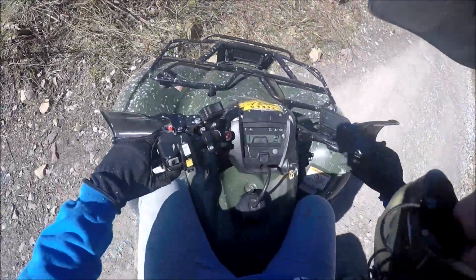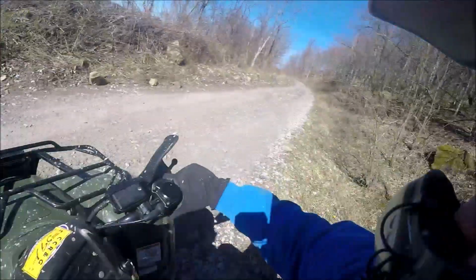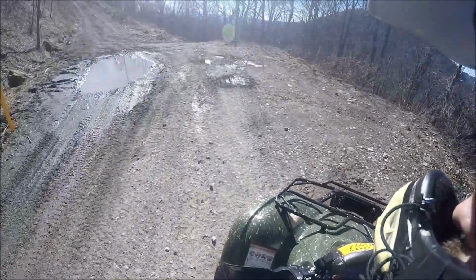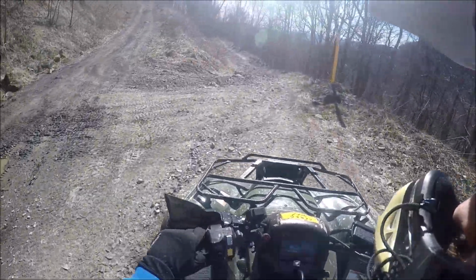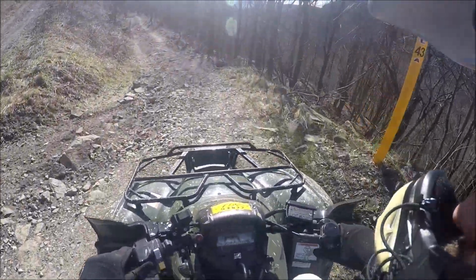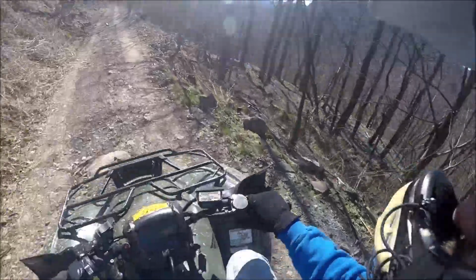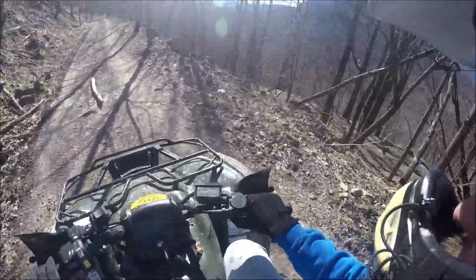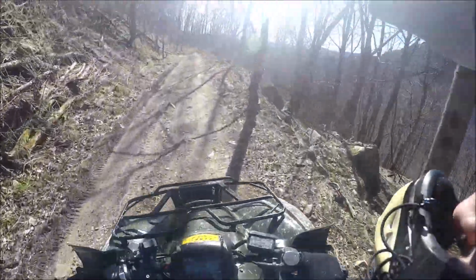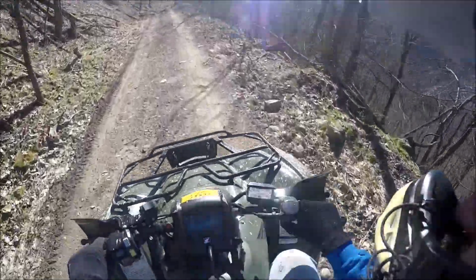Let's try this 43A. These are all blue trails, at least they're supposed to be. I don't think I've ever been down this one, so by the looks of it on the map, it just does a loop around the knoll of this mountain.